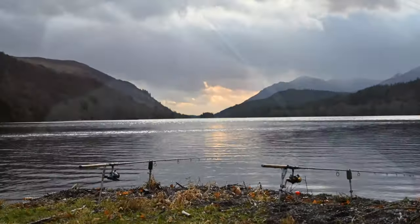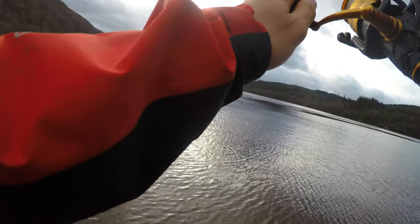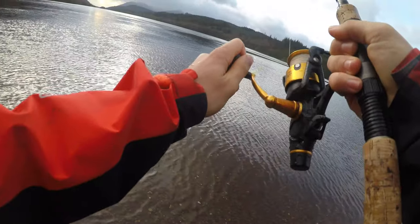After a couple of hours of waiting, I get my first run. Big fish. This is a really big fish. Just a solid weight.